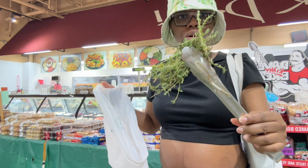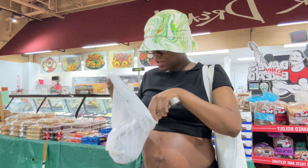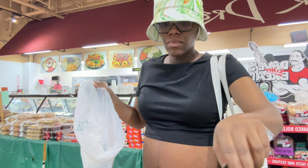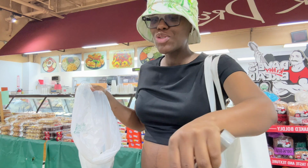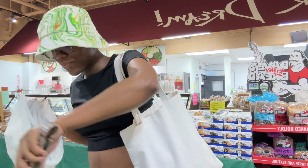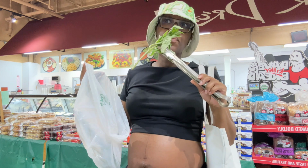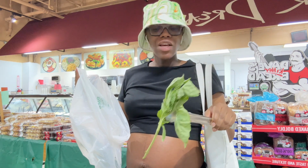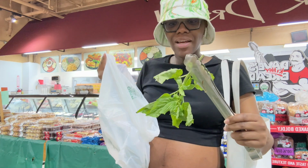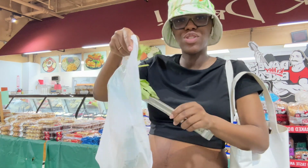Let them know, I'm doing about one bag of red beans, so this is about how much thyme I'm gonna get. Look at this rosemary. Oh, it smells so good. This is about how much rosemary I'm gonna get. Is it basil? You know, I think I'm so used to using dry basil that fresh basil is like so uncommon for me. This smells so good, but I'm so used to using dry basil.